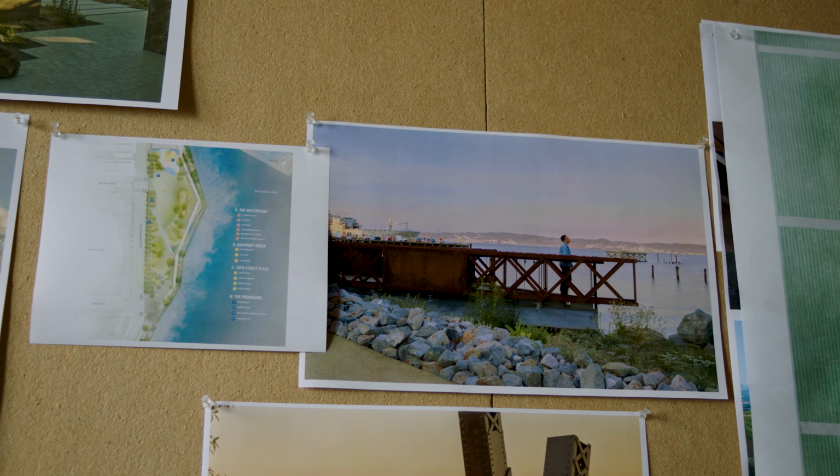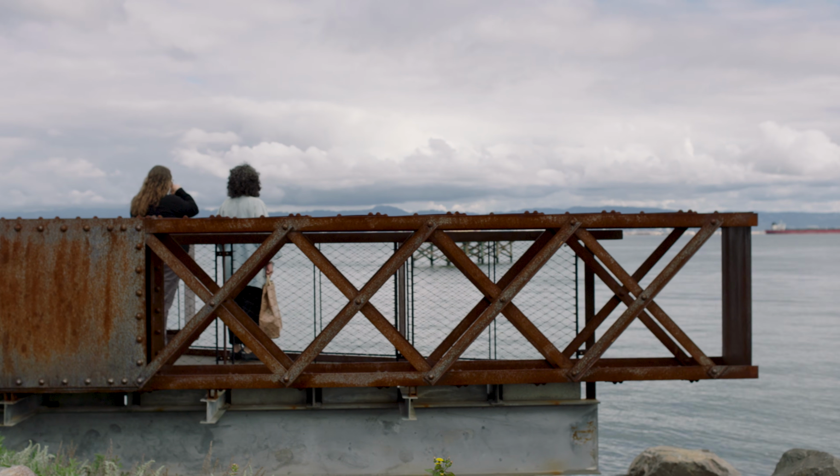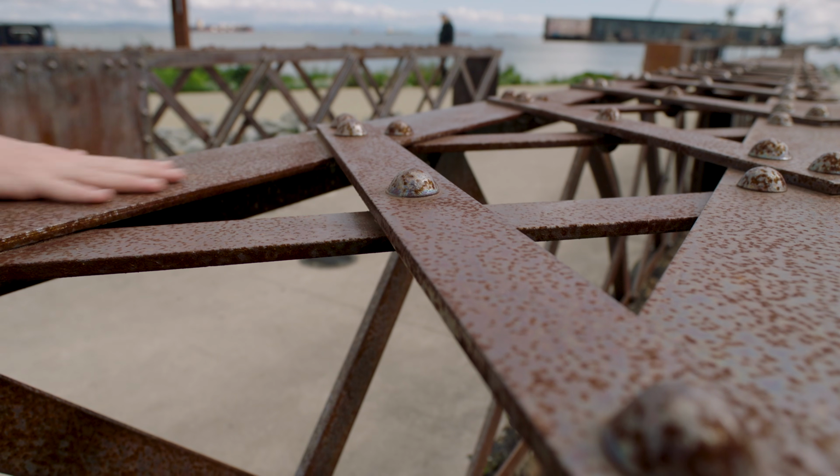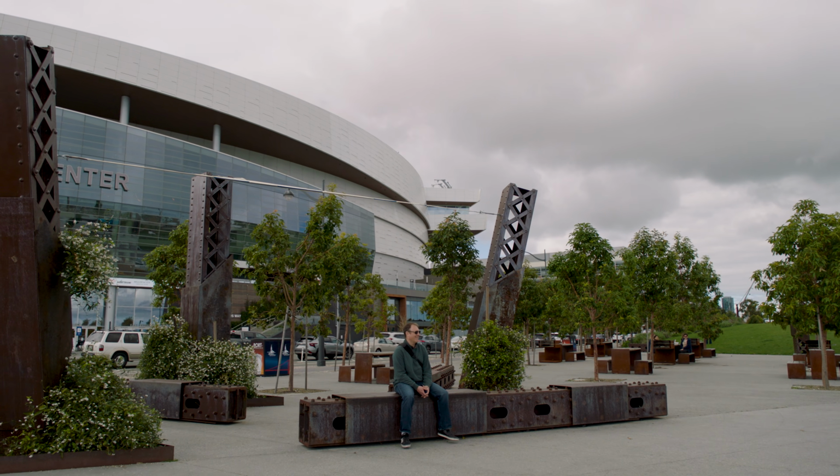I think one thing that was exciting to us about translating this infrastructure material to a publicly accessible material is making it accessible from a tactile level. So you'll see in our park, the steel isn't cordoned off. You can touch it. Steel as a material, as we know, can be repurposed, reused infinitely.